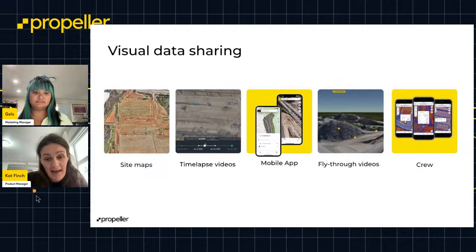We've also got a mobile app, which means you can do measurements on the fly when you're out on site. It's a great way to share information and get a sense of the site, taking it with you rather than lugging a laptop out in the field. We've also got fly-through videos, and we've seen customers share this when they've got anyone who's new and onboarding to a new project or midway through a project as well. You can select specific points throughout your site and it'll give you a fly-through tour of your site so you can see how everything fits together.